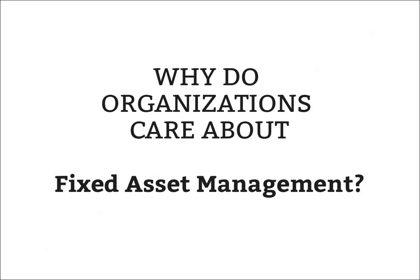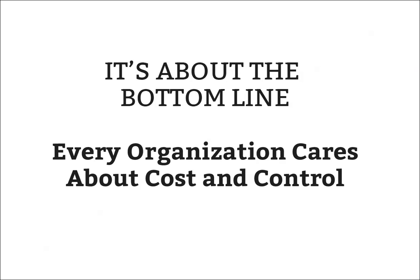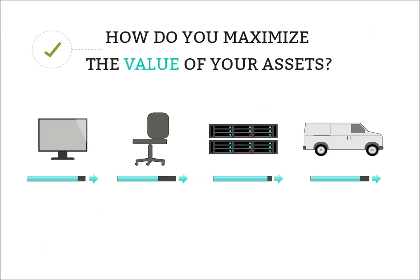Why do organizations care about fixed asset management? It's simple. Organizations want to maximize asset value by improving asset control and minimizing cost areas. It's about the bottom line. Every organization cares about cost and control. Symantec's SMS and CMS are comprehensive tools that make a great start when it comes to discoverable assets, but there's more to consider. So, how do you maximize the value of your assets?